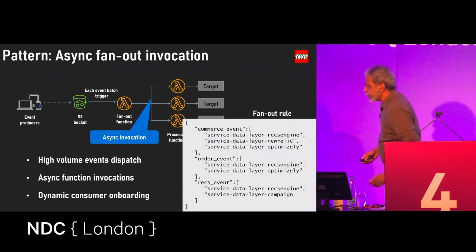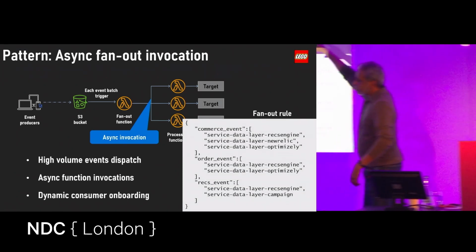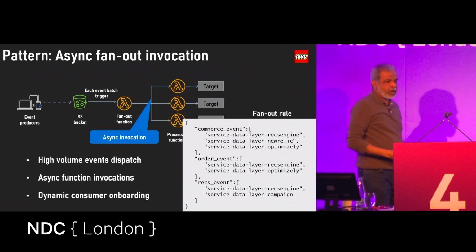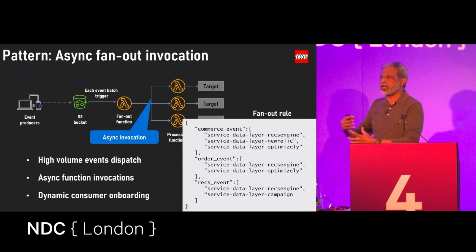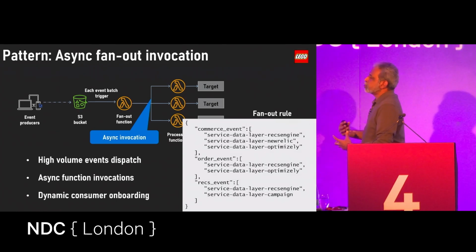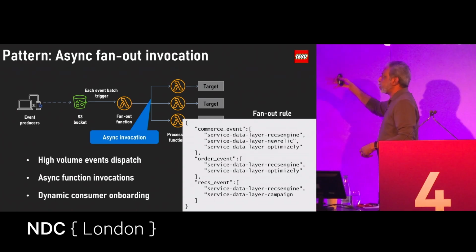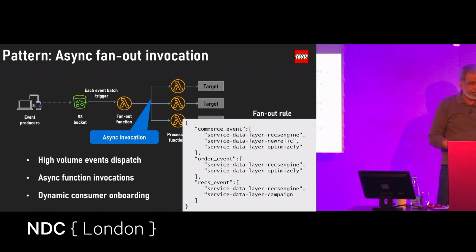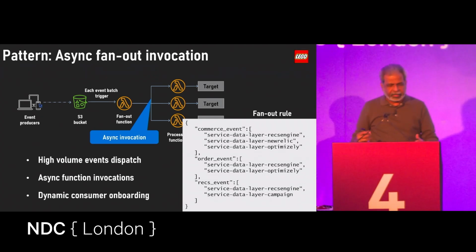So in our case, the list of targets change or vary. All of a sudden we say, oh, we need to send data to so and so third party or internally. So what we do is we have a kind of fan out rule. This is a simple JSON, a simplified version of it, and that is kept in a place.